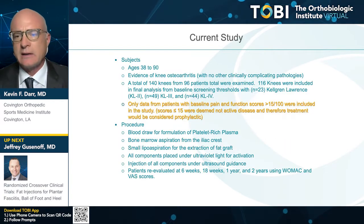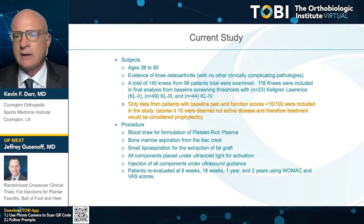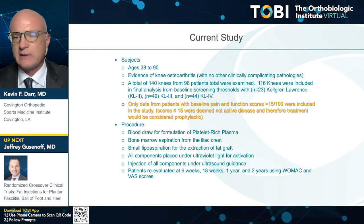In the current study, participants ranged in age from 38 to 90 with a diagnosis of OA of the knee. Data from 140 knees, 96 patients were initially examined. Those with scores less than or equal to 15 over 100 were deemed not active presentations and were therefore not included in the study, as any treatment would be considered prophylactic.